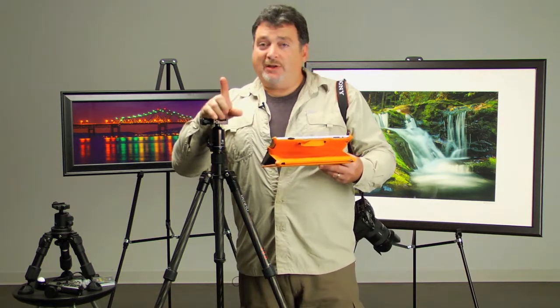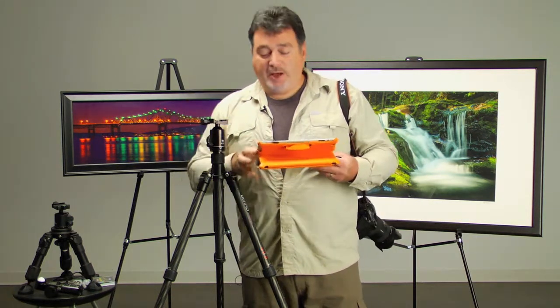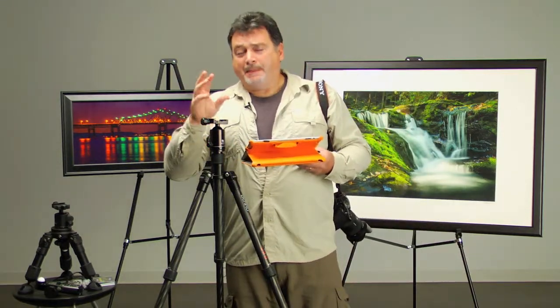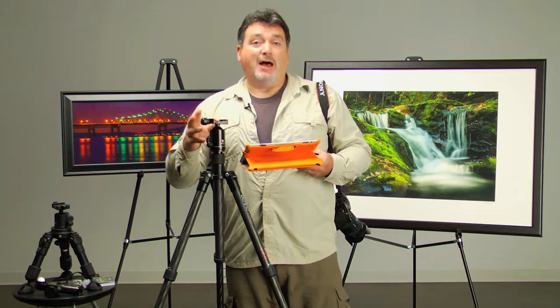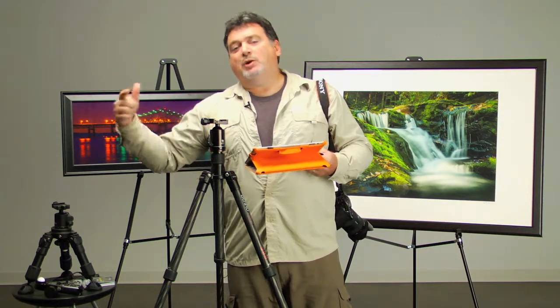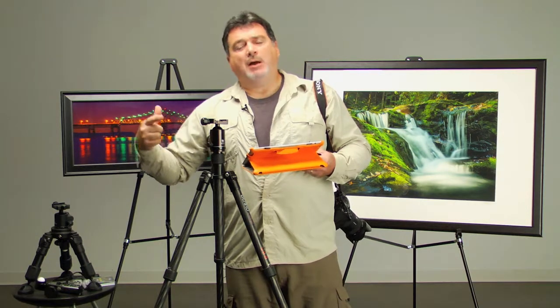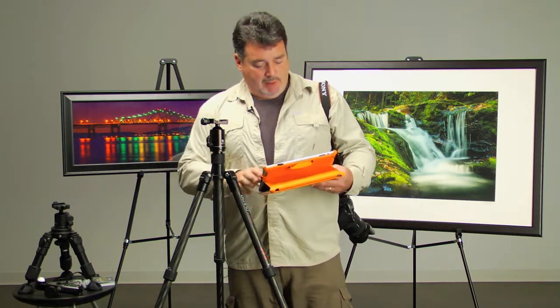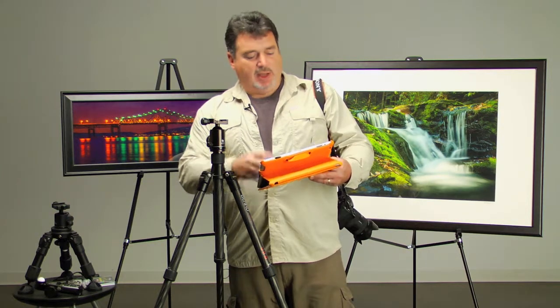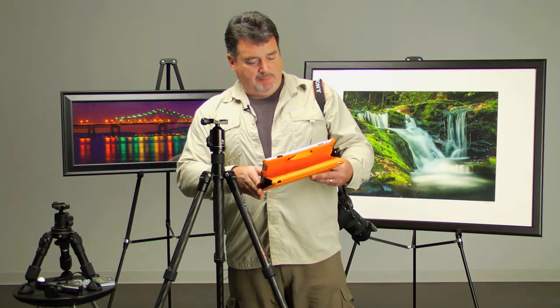Now, if you don't have an ND filter, can you use your polarizer? And the answer is yes. A circular polarizer at full strength, typically they are about 2 stops, so it'd be the same as a 0.6 ND. But you're going to find if you want to get real long exposures, then you're probably going to need a little bit more. And yes, circular polarizing filter again.